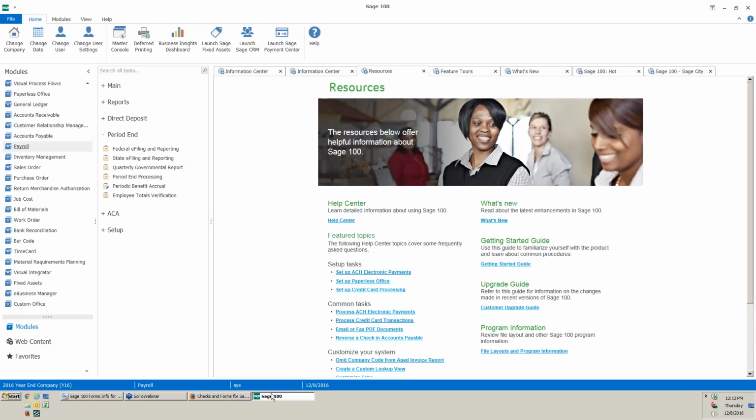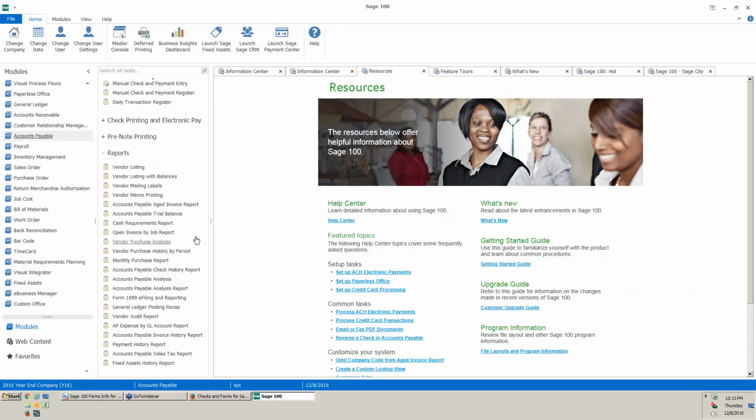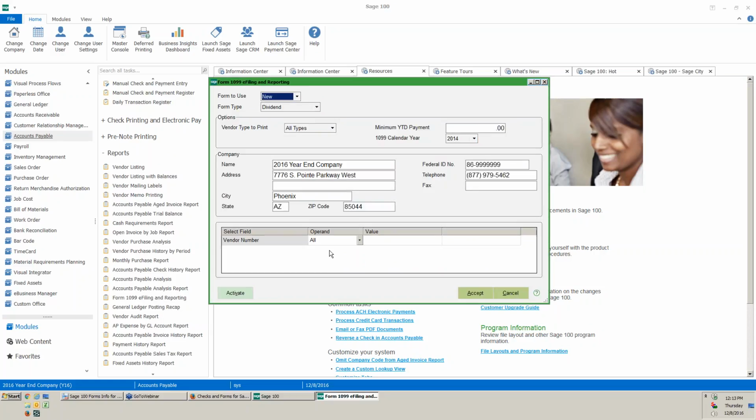Next thing we will take a look at is the 1099 printing. Again, this is under Reports in the Accounts Payable module, the Form 1099 e-filing and reporting. So here at the top, you tell it that it's new. You pick your form type, miscellaneous. You put in your minimum year-to-date amount. And then you can pick your 1099 calendar year that you want to use. I'm using some old demo data here, so it's 2014, but we'll just go with that.